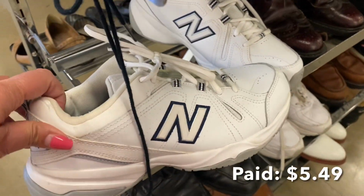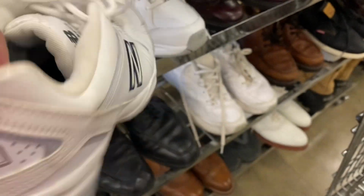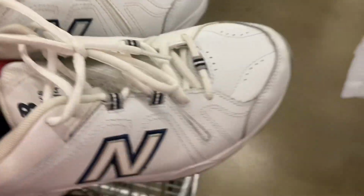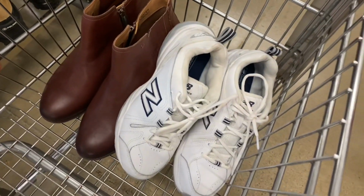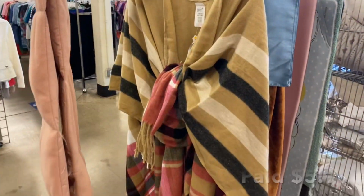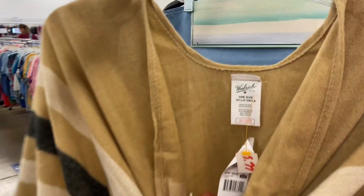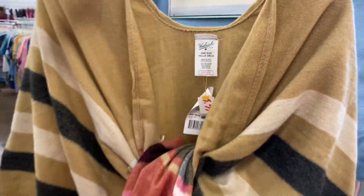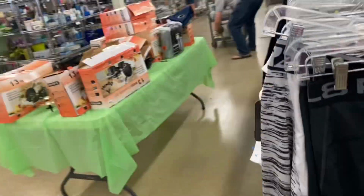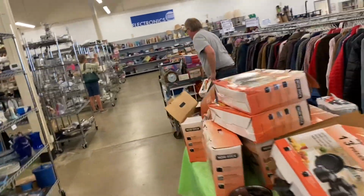I'm getting a little more picky when I pick up athletic shoes. This was a pair of New Balance 608 B4s, women's size 9.5. Because they were so clean, I definitely put those in the cart. I thought I'd take a quick break and see what Marty was up to, and walked by a rack, and it had a Woolrich new with tag wrap or cape on it. Love the colors on this with fall coming up, and definitely pick this one up.